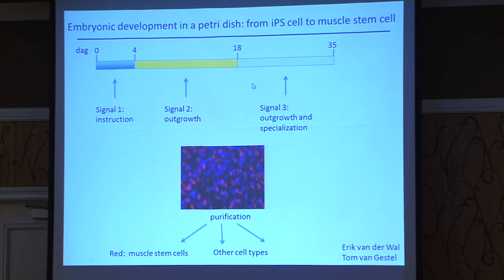You have to imagine in human embryos or human adults, it takes a while to get these cells. We have to do it in the laboratory, and we're trying to mimic this. So this is quite a task. But in 35 days, you can actually make muscle stem cells in the laboratory from iPS cells, from skin cells, from patients. And that's shown here.